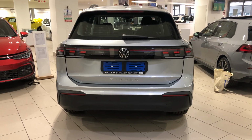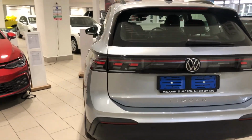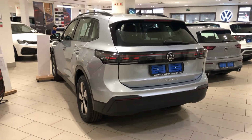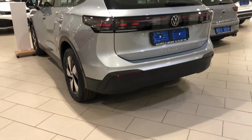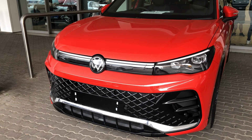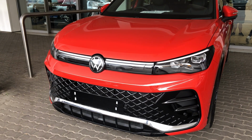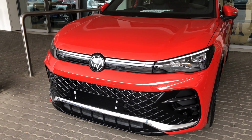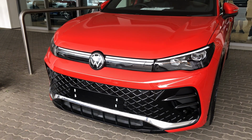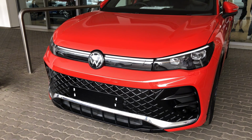Well, I know most of you watching right now are confused as to what's going on in this video. Let me just make things easier for you. I'm basically going to review both models of Tiguan for you, so you can choose from the two and see which one suits you the best. I'm going to show you the exterior features, interior features, cost of ownership, and every single thing you need to know about the car. So let's just get into it without wasting any of your time.